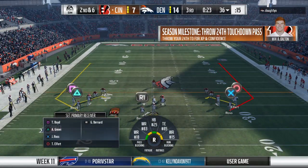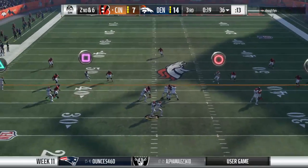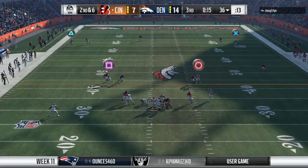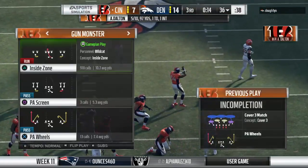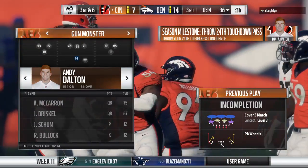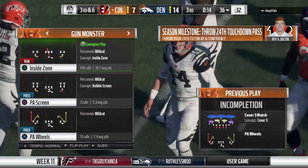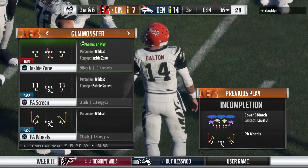Now some love it, some hate it. Here it is. It's the Wildcat look. And now to the air, Dalton. And his pass incomplete. That one didn't quite make it to the target, but that's not always a function of the strength of the arm of the quarterback, is it? Sometimes there's just too much pressure there. In any case, the ball doesn't arrive.